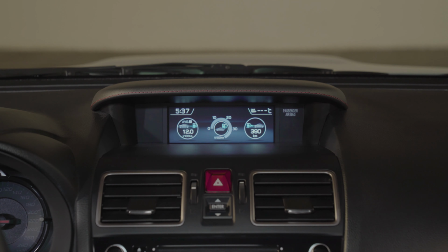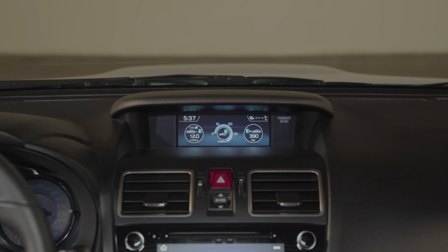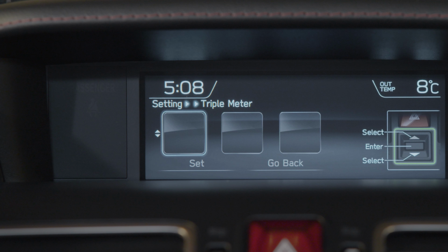The 2019 Subaru WRX is equipped with a triple meter, which can display up to 3 items on the multifunction display. Drivers can choose from displaying engine oil temperature, average vehicle speed, accelerator opening ratio, vehicle posture, odometer-based average fuel consumption, boost pressure, journey distance, and vehicle ignition average fuel consumption.